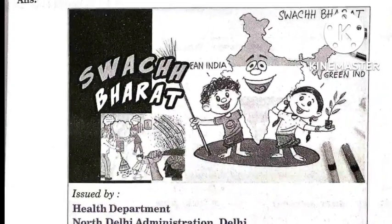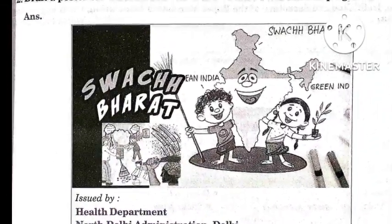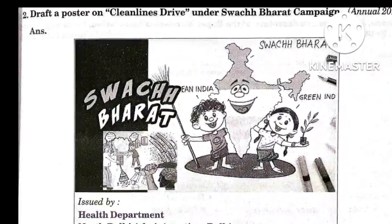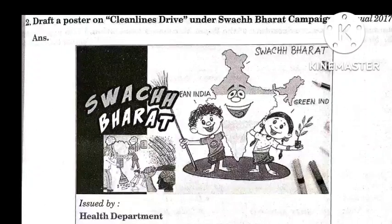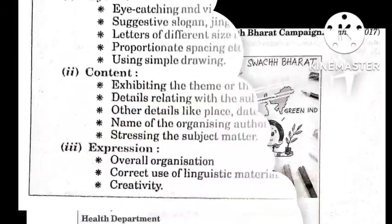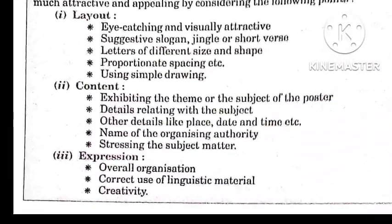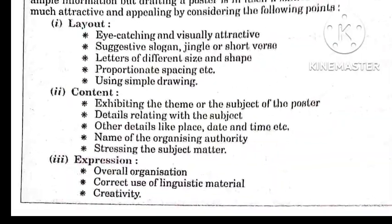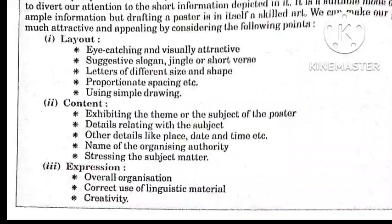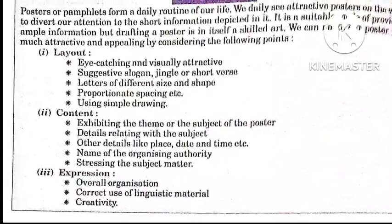There's nothing else over here except for this. It's more of a pictorial one, an illustrative one, so no need for many slogans here. It's a poster on a cleanliness drive under the Swachh Bharat campaign. Can we take the next example? But before that, again, to remind you of some features in the layout: eye-catching, visually attractive, suggestive slogan. You could use a jingle or a short verse so as to make your point home.